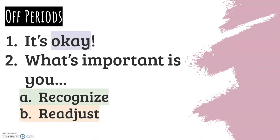Also, there will be off periods when it comes to planners. It is okay if you don't track your calendar for a week or whatever it may be. What matters is that you recognize, I didn't keep my calendar and now I need to readjust. Ask yourself what is keeping you from doing your planner, and then ask yourself how can I make this a more efficient, helpful process for myself.